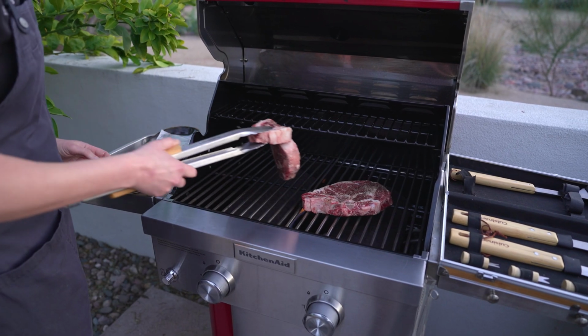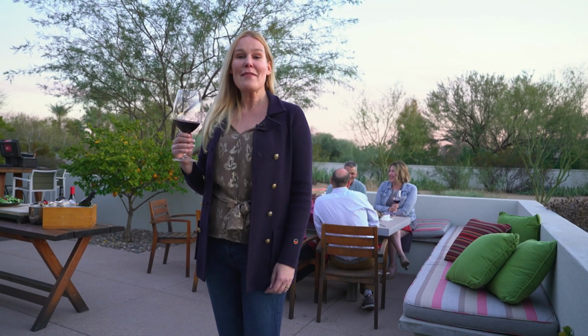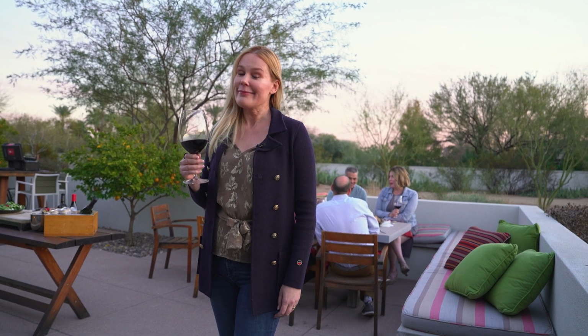I came to Arizona in search of some desert magic, and I found it at Andaz Scottsdale. Not only am I going home refreshed, also a better cook. My compliments to the chef.